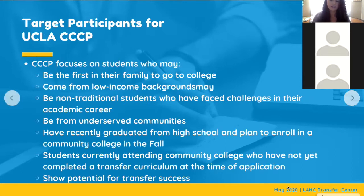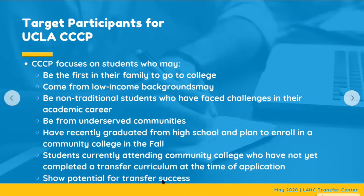So the target population for this program is actually the following. They do have a focus on students who may be the first in their family to go to college, students who come from low income backgrounds. They might be non-traditional students who have faced challenges in their academic career, be from underserved communities, have recently graduated from high school and plan to enroll in a community college in fall.